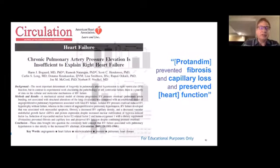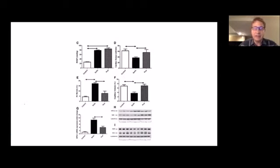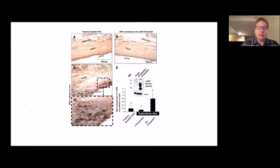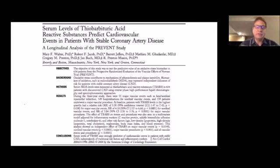And this particular study in Circulation, which is the Journal of the American Heart Association, which was my epiphany moment, was the one that showed that despite the fact that they created pulmonary hypertension in these animals, they didn't develop right heart failure, which would otherwise have been expected. So Protandim preserved the function of the right heart when it should have started to dilate and fail, and it didn't do that. And they talk about the mechanisms through which that may happen. But because of time, we're not going to go through all of that. But I would encourage you, if you're able, to get on one of my in-depth science seminars, where I can go through this in much, much more detail.